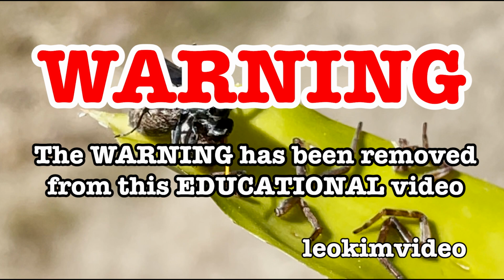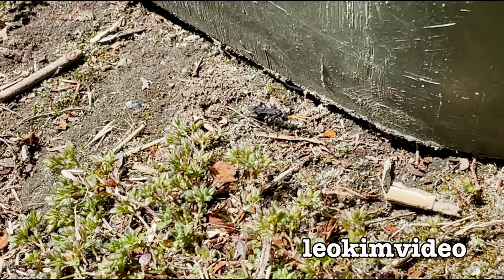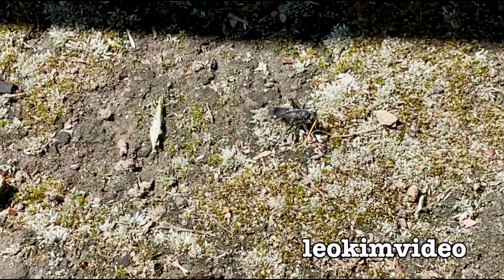The wasp is on the ground. It moves around very fast. It's going from darkness to sunlight. It's going to make the camera cranky. There it is. It's really, really active. It's really on the hunt for something. It's going into the shadows again. Whoops. It's acting very, very crazy.